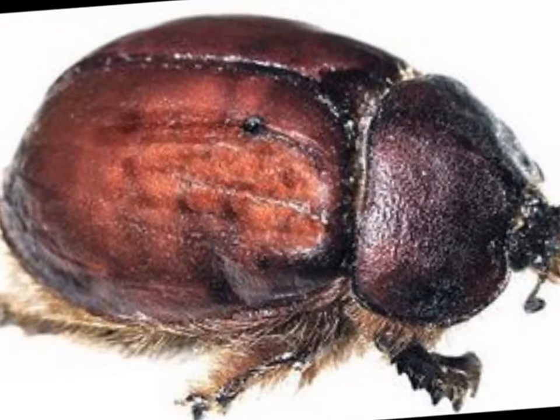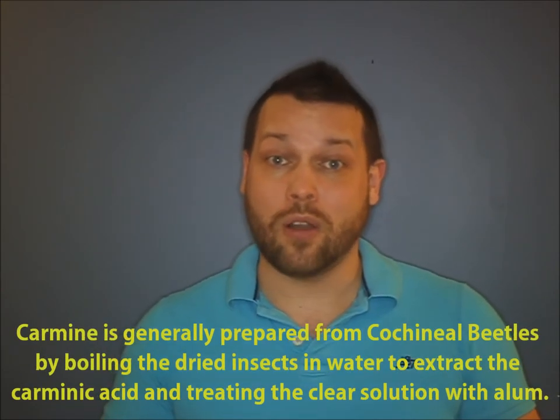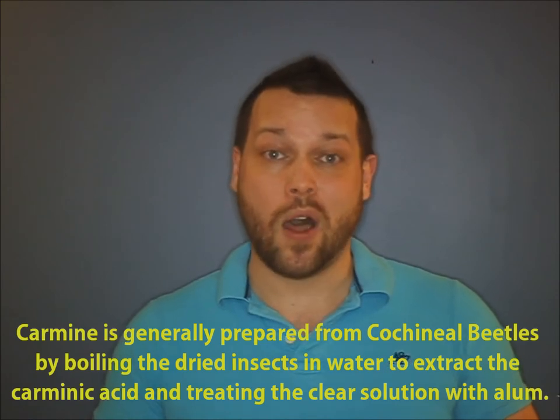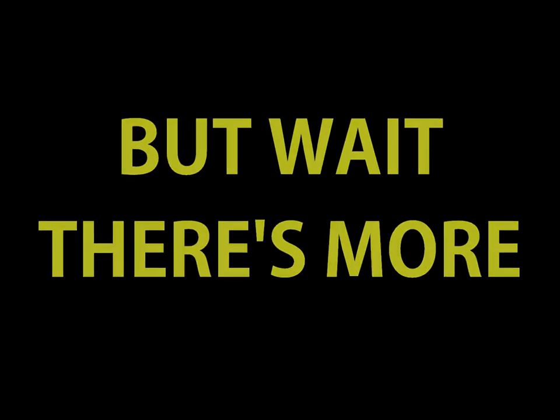In short, the red dye in most of your cosmetic products, known as carmine, is actually naturally derived from crushed up beetles called the cochineal beetle, which is found on pear cactus in the warmer climates of Mexico, Central America, and South America. That's the loveliest thing I've ever heard.